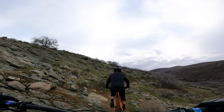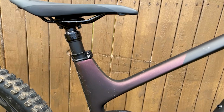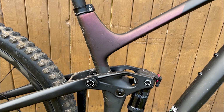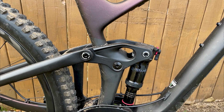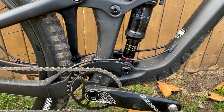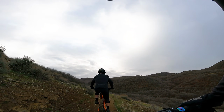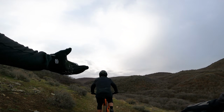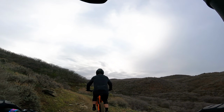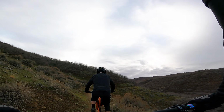I have that RockShox rear shock back there in the open position. I leave it in the open position the entire time I'm climbing, and it just feels really supportive. It stiffens up good. I never feel like I wish I could lock it out or anything like that. Just leave it open and it climbs awesome. Finds traction really well, and I'm always just impressed with these Giant bikes.